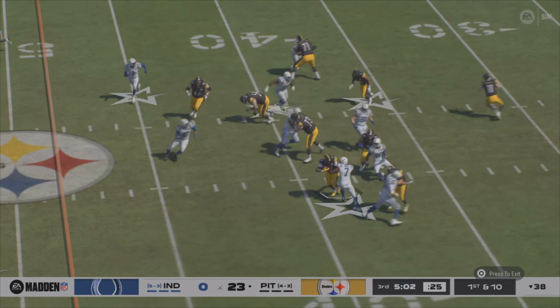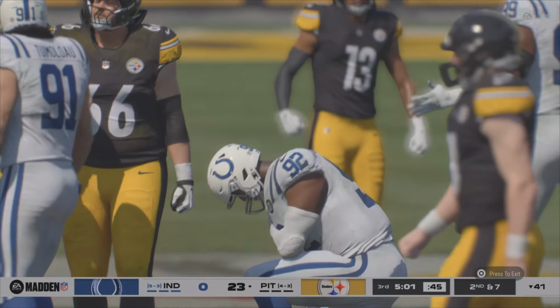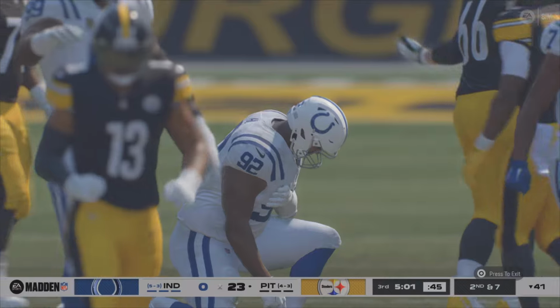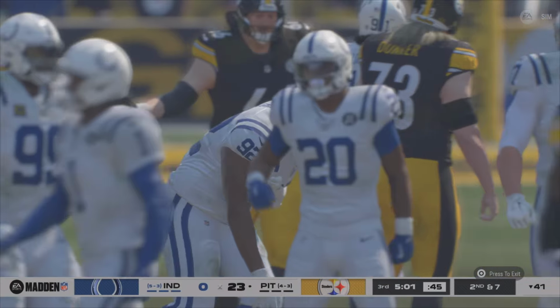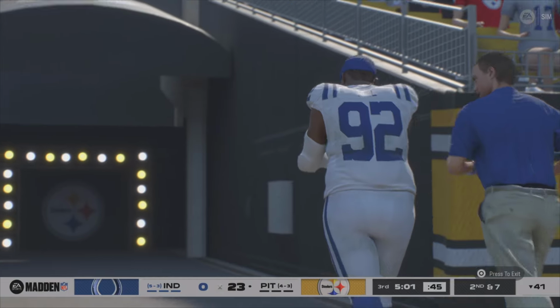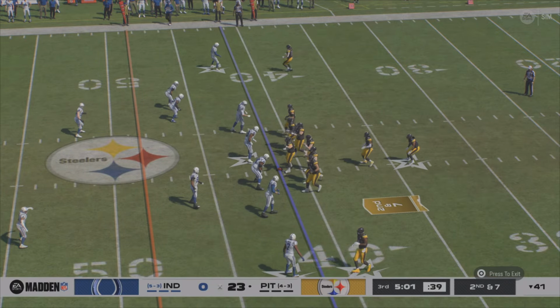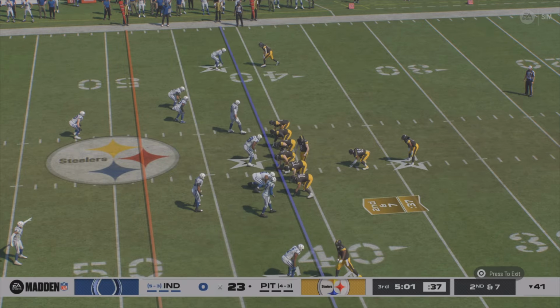Here comes the jet sweep. And not a lot there. Only up to about the 41. Looks like we have an injured Colt on that play. And as the medical staff looks him over, we'll step aside. From the 41, here's 2nd down and 7.